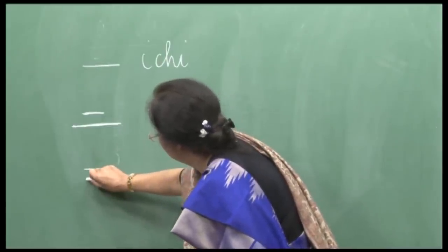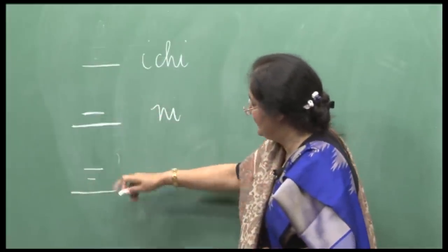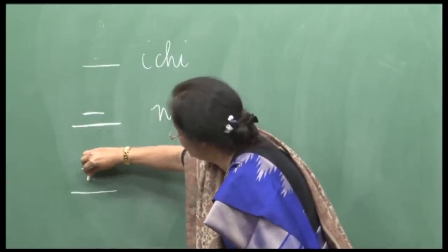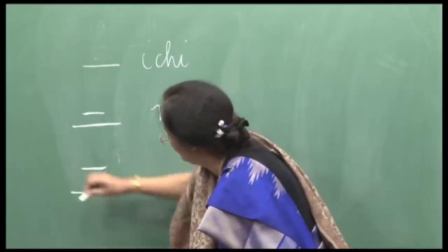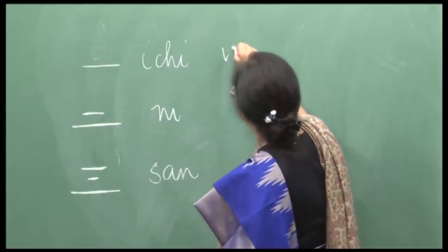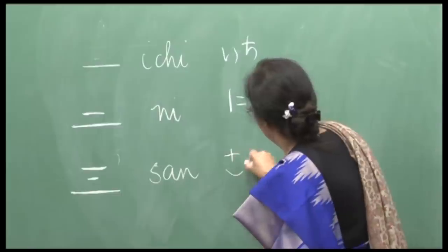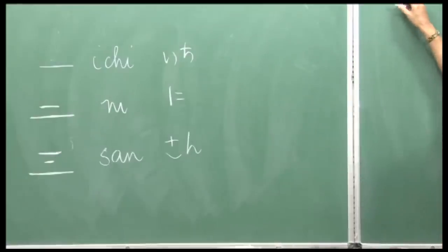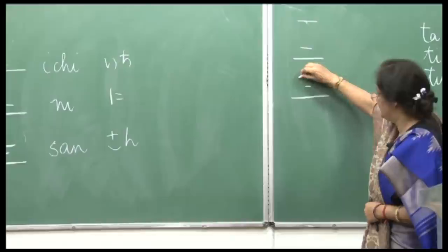ichi, ni and san. So you will see it is very clear, the first one is long, the second one is a little shorter than the first one and the third one is the longest of them all. This is san. So ichi, ni and san. Please, I will draw it once again for you. Ichi, ni and san. Is it clear?